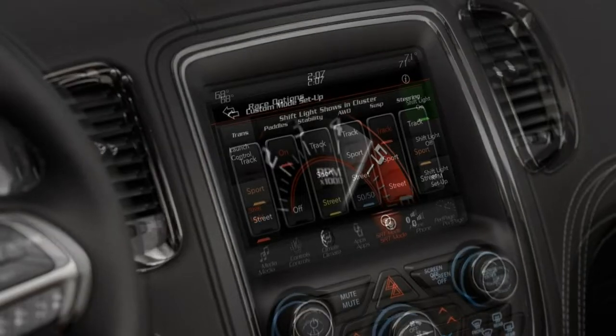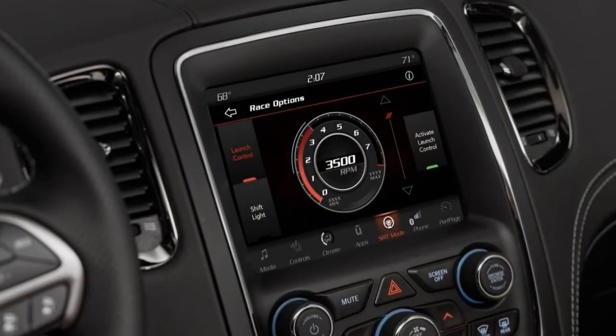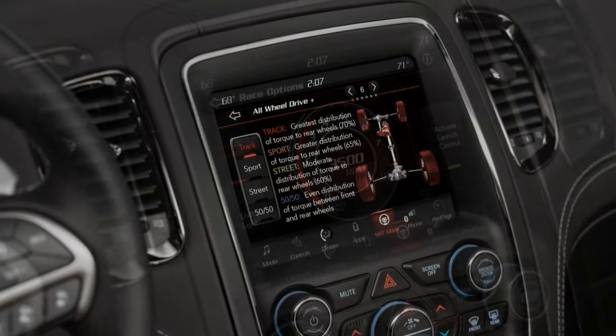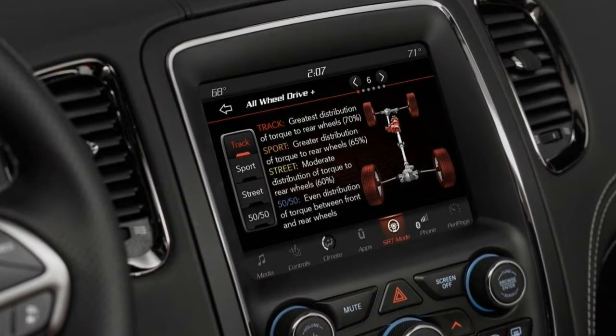Driver aids. The optional technology group bundles items including adaptive cruise control, blind spot monitoring, automatic emergency braking, lane departure warning and lane keeping assist. Available only as an option and not available on base SXT trims.